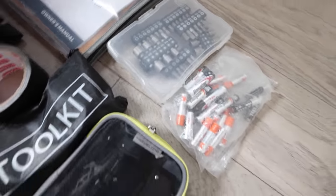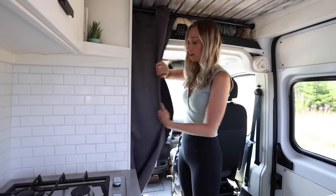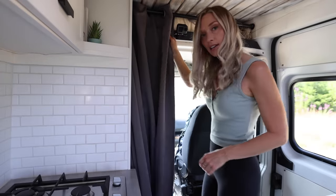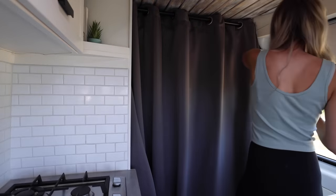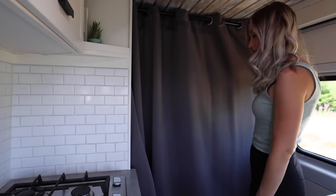Screwdriver set, spare batteries. Here I have my blackout curtain. It's gray on this side and then black on the other side. So if you're looking into the van at night, you're just gonna see black. And I use this magnet to secure it over on this side so that no light gets out.